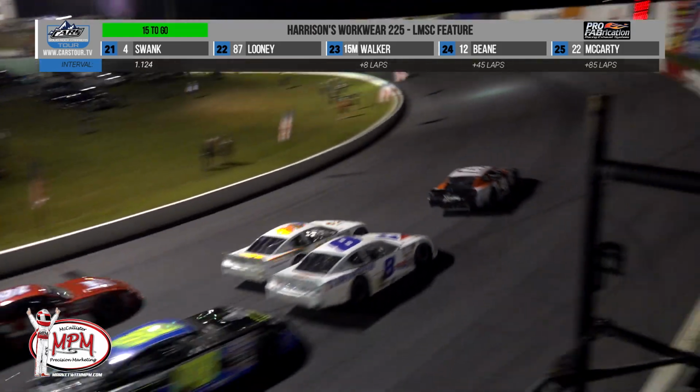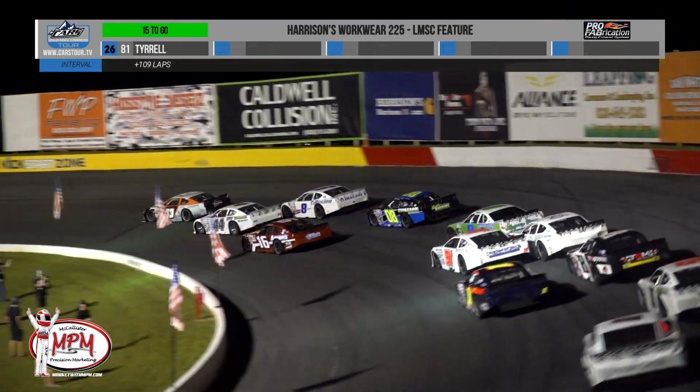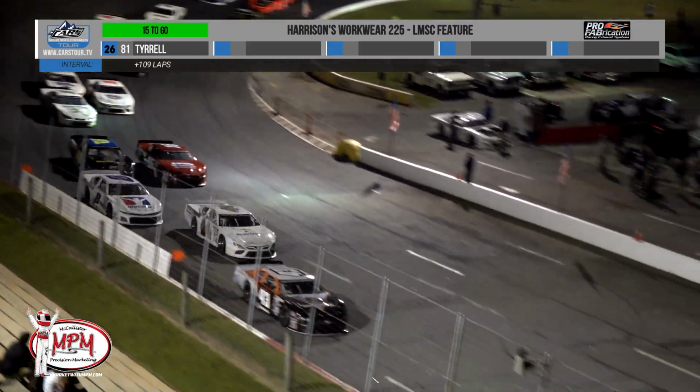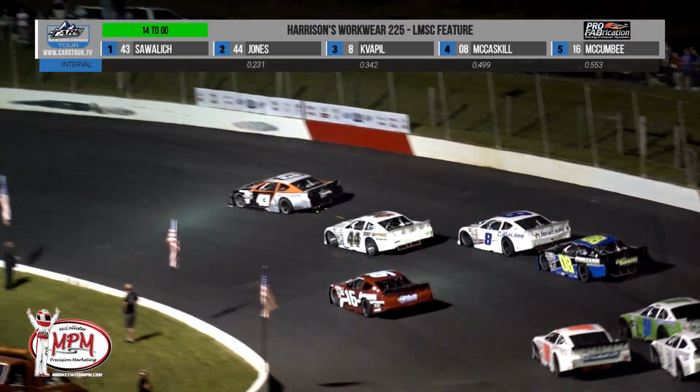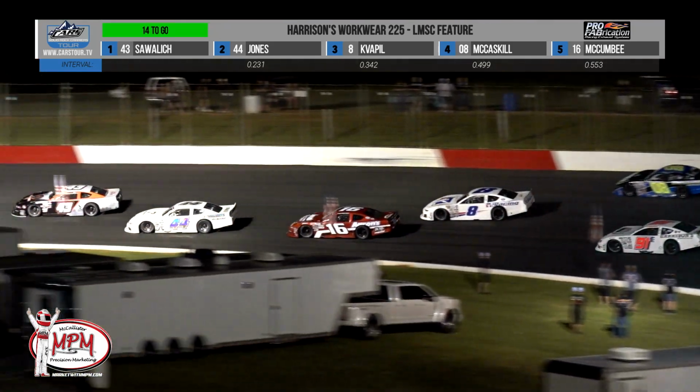Where did that come from? Carson Kvapil missed turn 1, and now Connor Jones is up to second with 14 to go. Kvapil all of a sudden has to get his car going again. Not sure what quite happened to him. Turn on. We got problems.